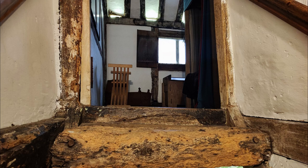You are now standing in the original bedchamber or bedroom. When these cottages were first built, space was limited, and to have your own bedroom was a luxury that few could afford. Here our merchant's daughter describes what it was really like to share a bedroom with your family.